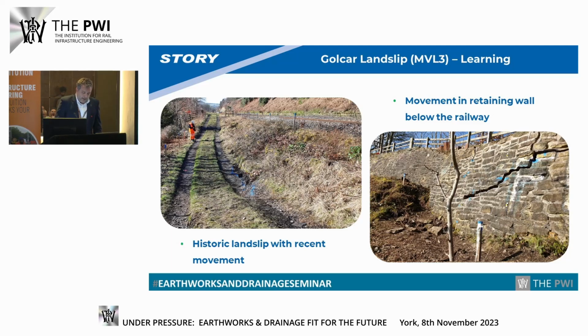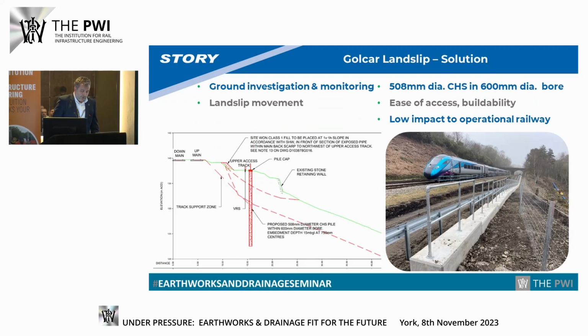So, again, Story initially undertook a ground investigation comprising rotary cored boreholes at the head and toe of the landslide. Monitoring instrumentation was installed, and landslide movement was recorded along the interface of the weathered bedrock and the overlying deposits. So the ongoing movement and the emergency nature of the works meant that there's a much shorter duration to undertake design development, so option selection and design were expedited in this case.